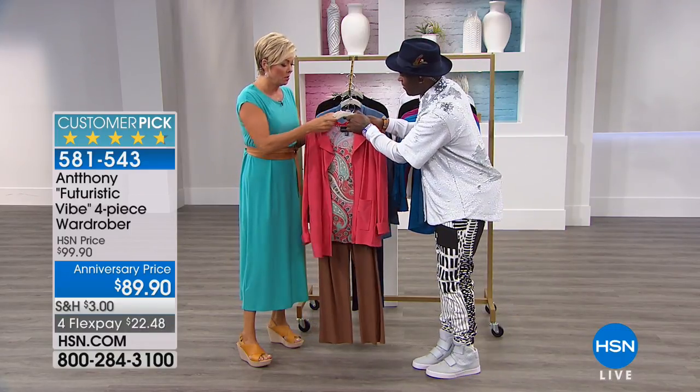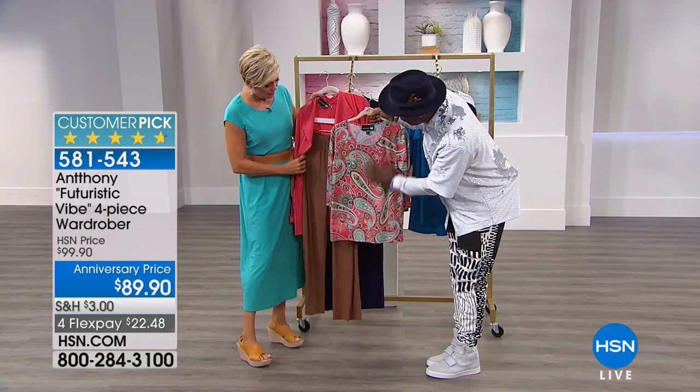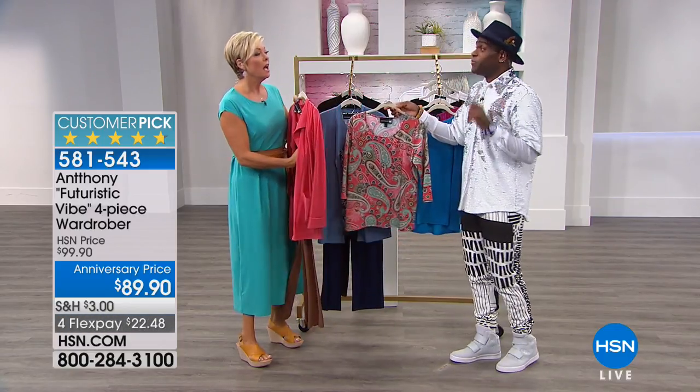You get the jacket. You get the top. And the pant. It's a three-piece. So you get the full three-quarter sleeve top, and you get the jacket and the pant. Fantastic. And Liz is wearing the skirt from a two-piece set that's coming up later.